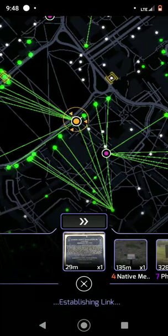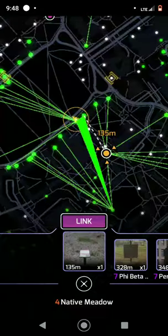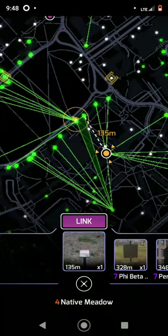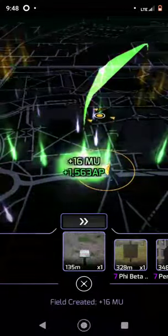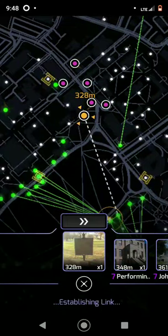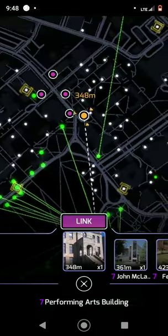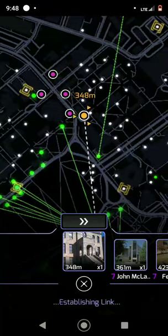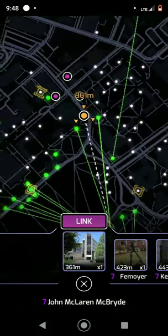XM reserves 81%. Establishing portal link. Portal link established. Field established. Excellent work. Establishing portal link. Portal link established. Field established. Oh, excellent work. Establishing portal link. Portal link established. Excellent work. Oh, the power bank died.